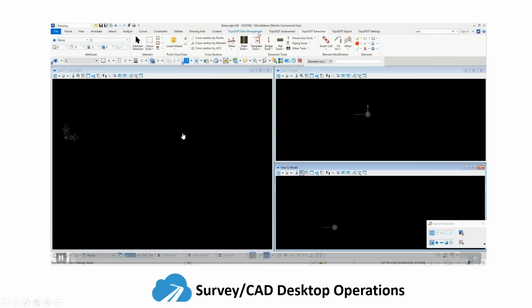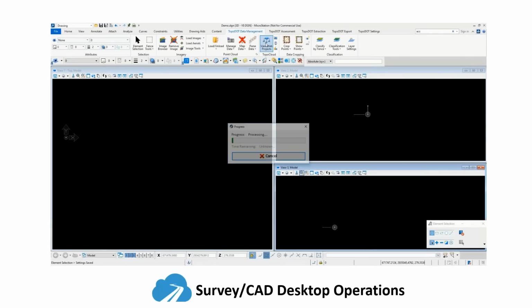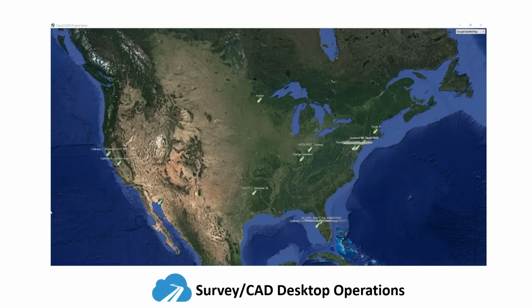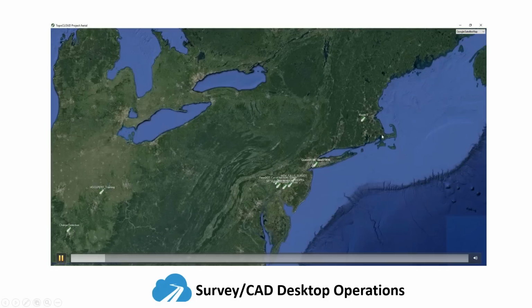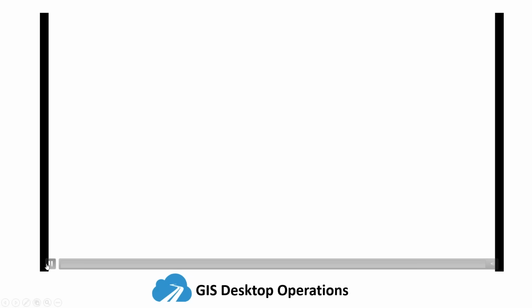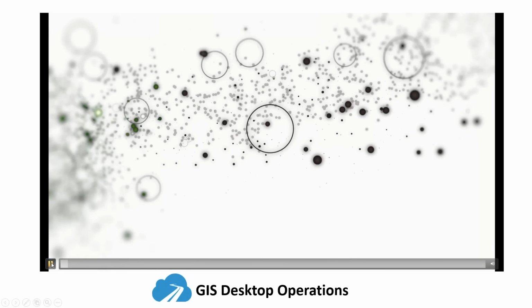Within the survey and CAD operations, you open up TopoDOT, you view your web projects, you view all web projects. This is actually a little dated. We have nicer icons now. But the bottom line is you can find the data you want.